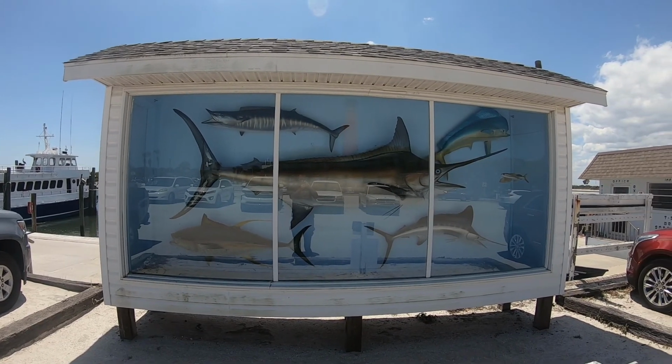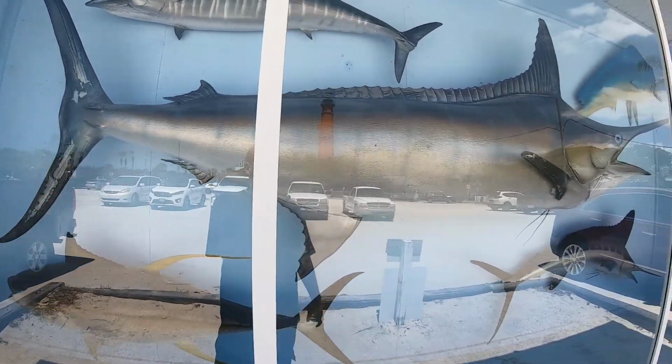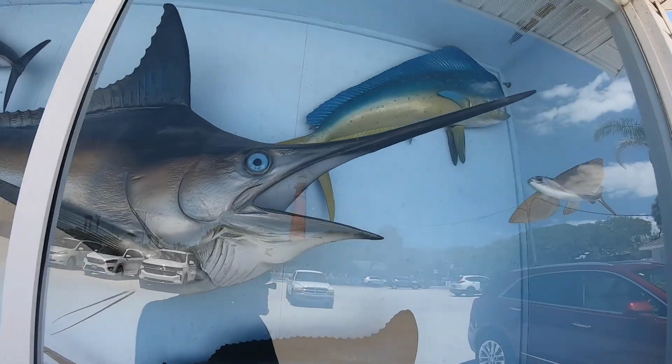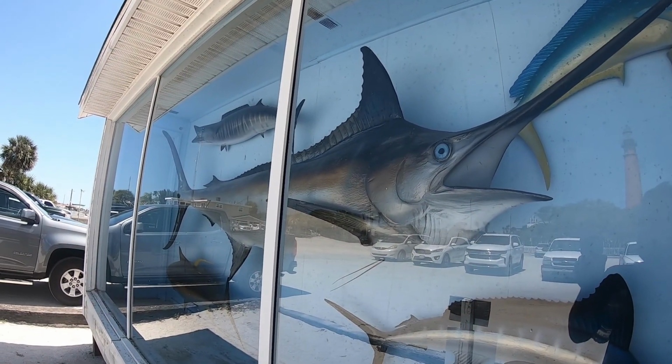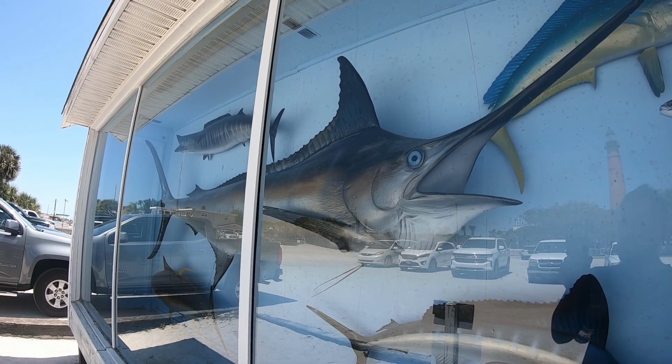Dude! Check out that taxidermy. Now, I would have loved to have been the guy that caught that swordfish. I mean, if you think about it, that fish must be at least about 600-700 pounds, if not more.